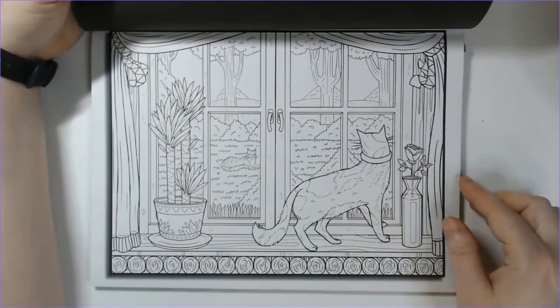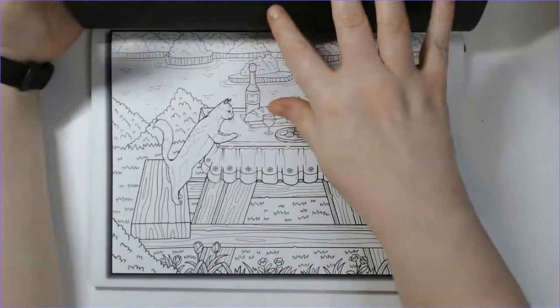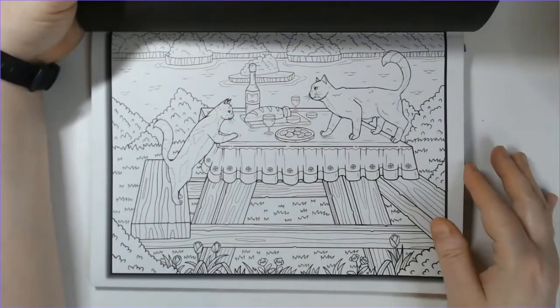He's sitting there like, wait a minute, why does he get to be outside? Mommy, this is BS. I need to go out there and see what he is doing.